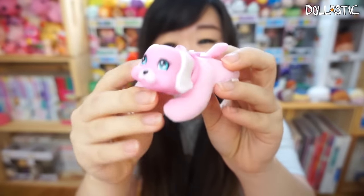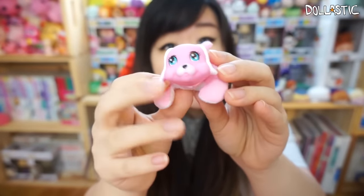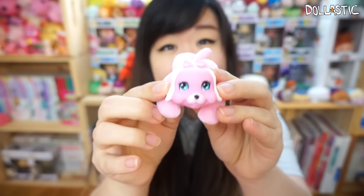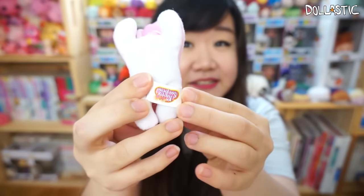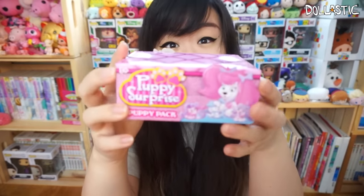She has this really soft pink body. She has a pink bow around her neck. She has a pink face with a white mask and white ears, and her eyes are super sparkly. She looks so pretty. Her belly is white, and on the bottom there is a tag that says puppy surprise. So here is the puppy I got. She's so cute. And let's see if I got lucky with two puppies, okay?